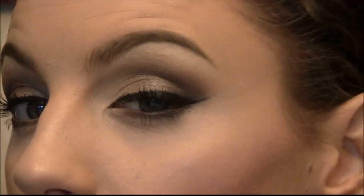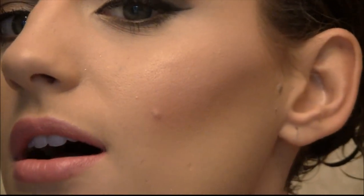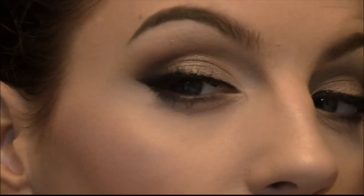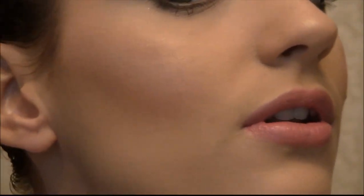This is the finished look. I'll zoom you in. You can add lashes. I would always suggest adding lashes. You can see my zit. Oh. I don't want to add lashes because I have to go to class. So this is the final look. I might add another coat of mascara or two, but that's what I would do.